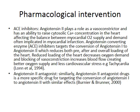ACE inhibitors. Angiotensin II plays a role as a vasoconstrictor and has an ability to raise cytosolic calcium concentration in the heart, affecting the balance between myocardial oxygen supply and demand, often implicated in myocardial infarction.